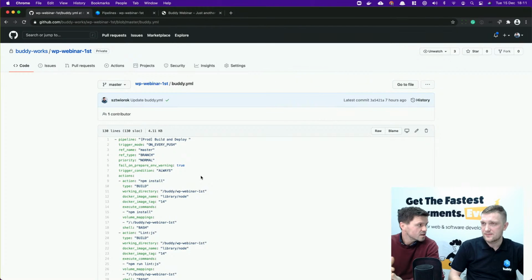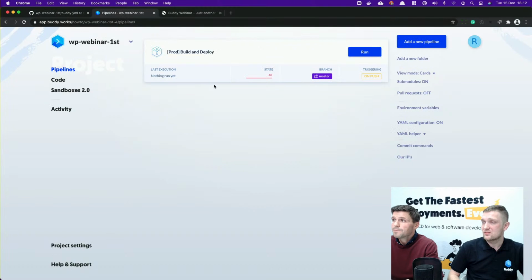So, rule number 1: keep everything in version control, including pipeline configuration if possible. Well, it's optional, but it's useful, because you just push the file to the repository and Buddy reproduces the pipelines on the dashboard. Exactly. Once configured, of course.